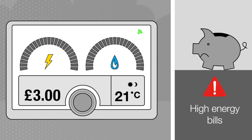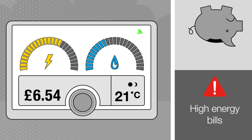Air and dirt can make your system less efficient and therefore force your boiler to work harder, leading to higher energy bills than you might expect.